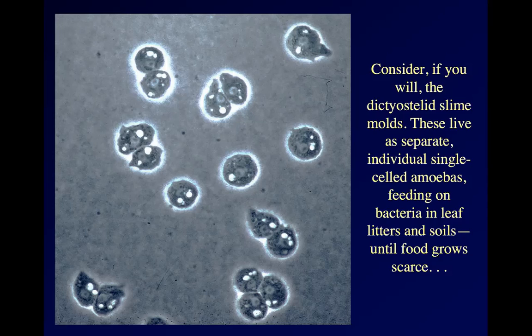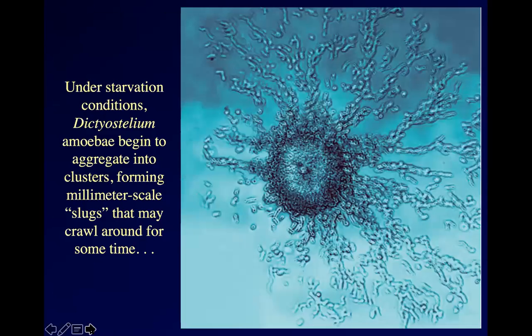They'll just hang out and do this sort of thing until the food starts getting scarce. And when they starve, they start making like the Beatles and coming together. That was a musical reference. Come together right now over me, off the Beatles album Abbey Road. It's a really good song.